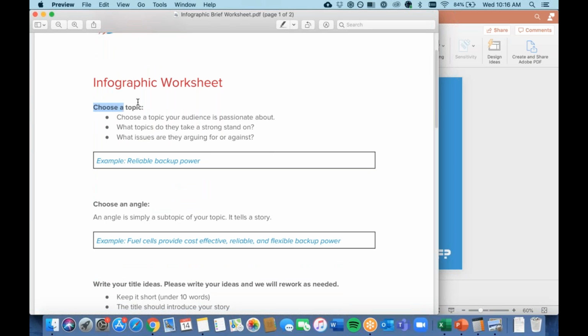And they also clarify in bullet points, really sweet and simple, who the target audience is going to be, and what are they trying to achieve? Are they arguing for or against? What issues are they trying to address for their customer? And what type of stand are they taking? And then they even give examples. So that is actually really helpful.